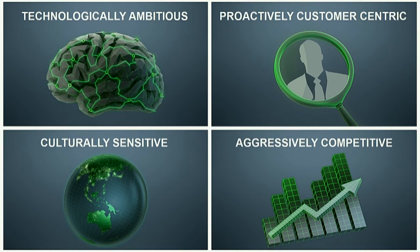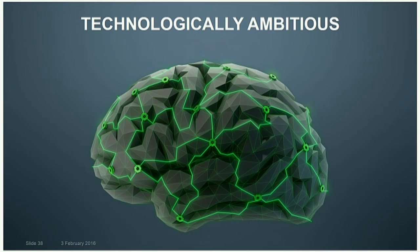Any new product development needs an innovative culture to be successful. And every step in this process is managed in the spirit of Eltek's core values. These core values reflect the spirit of the founder of Eltek back in the 70s. They are customer-centric, culturally sensitive, environmentally conscious, and aggressively fearless competitive. I rephrased it a little bit there. But for me, being an R&D person, maybe the most important one is technology ambitious.